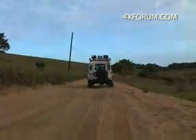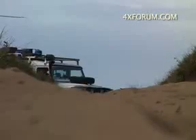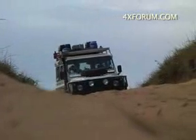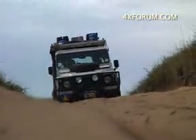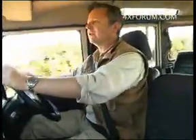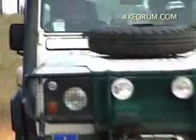So this brings back memories. The Defender is actually wonderful in its own environment. It can carry a load extremely well. But what about the new Defender? Has it changed a lot? Well, not really. The engines are better, they're more powerful, they've got more torque low down, they're definitely a lot more economical. The Land Rover diesel engines are amongst the most economical in their class. But in terms of the vehicle itself, it hasn't changed a lot.